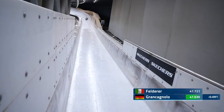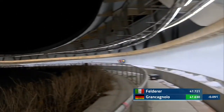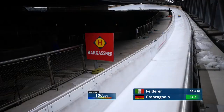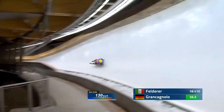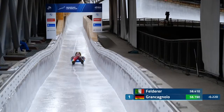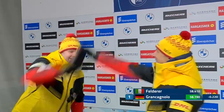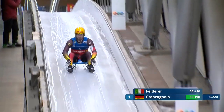If it's your first time watching luge, when we say in the green, we're referring to the clock in the bottom section at the bottom right-hand corner of the screen. If it's in the green, you're ahead. If it's in red, you're behind. But Grancagnolo crossing the finish line firmly in the green into first place and up by 0.220 of a second.